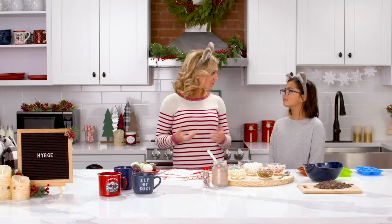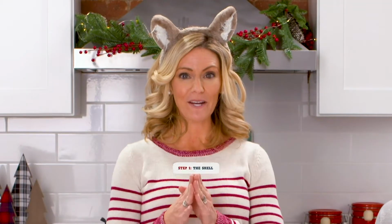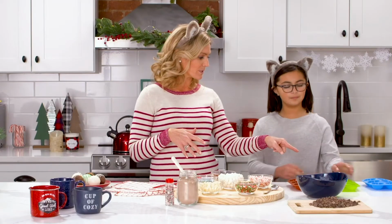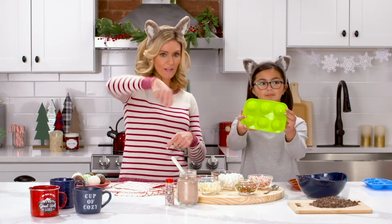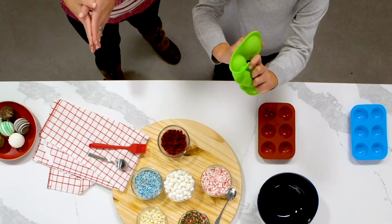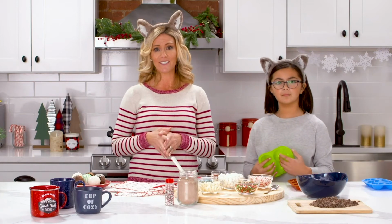All right, so we should probably get to step one, huh? You ready? Yeah. All right, step one is all about the shell. So if you don't already have these silicone molds, why don't you hold up the green one so everybody can see it? And wave it around, because this thing is so floppy and bendable, so we love that. And they're super cheap to get online, so if you don't have one, very easy to purchase.